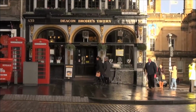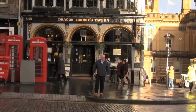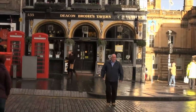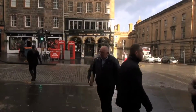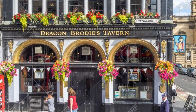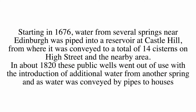Across the road from there is this pub, dedicated to the memory of one of Edinburgh's most notorious criminals, Deacon Brodie, a man who lived a double life, pillar of society by day and burglar by night. He is said to be the inspiration for Robert Louis Stevenson's creation of Dr. Jekyll and Mr. Hyde.